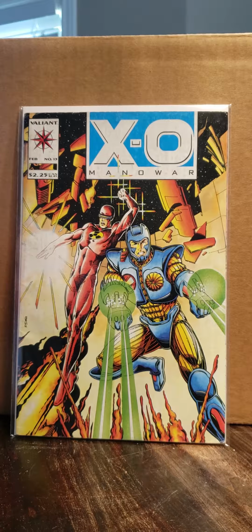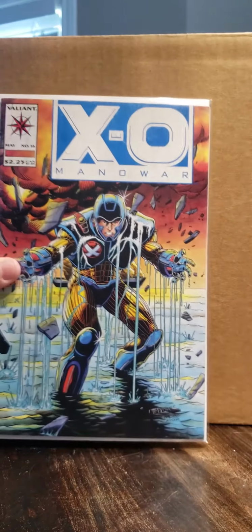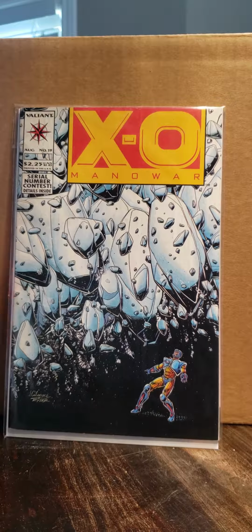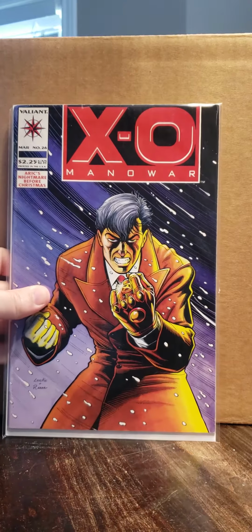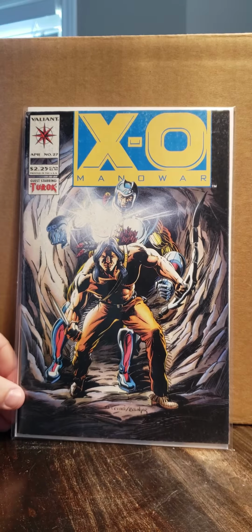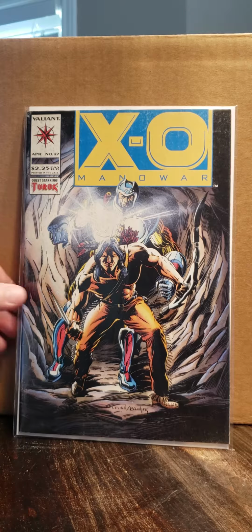My X-O Manowar #1s are good quality, and they will be graded. But that was number 8. This is number 13. Number 16. Number 19. Number 26. Number 27. Number 28.